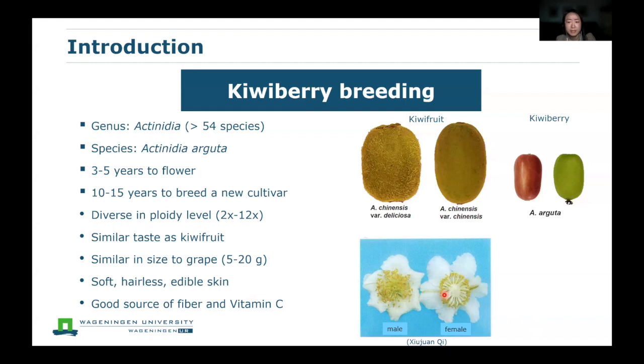Almost all Actinidia species are functionally dioecious, so the male and female flowers are on separate plants. Only female flowers produce fruits.